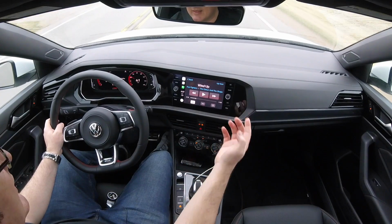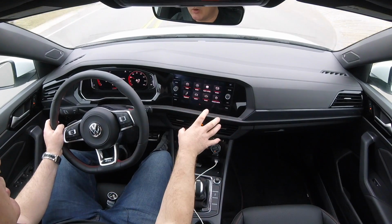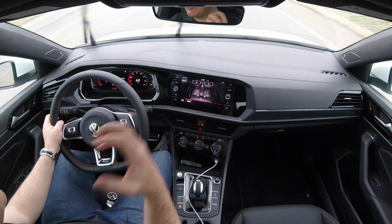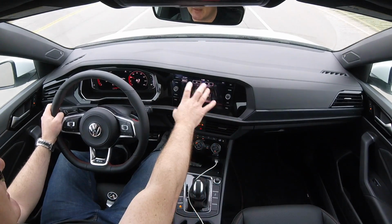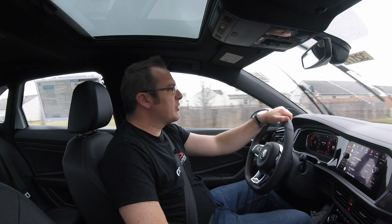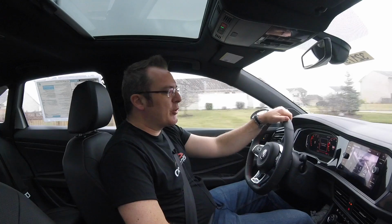Again, like this system, I love what Volkswagen is doing right now with this. I mean, everything works so easy. I love how simple and intuitive all their vehicles are right now when they have this. It's just so easy to use. It's so simple.